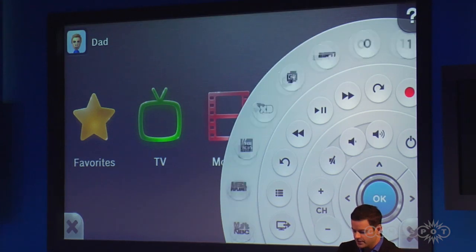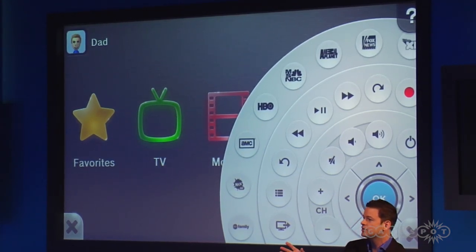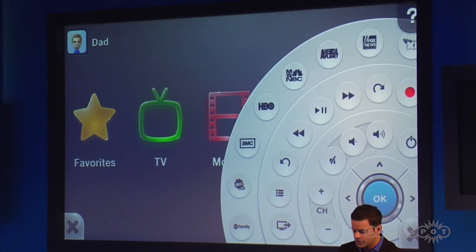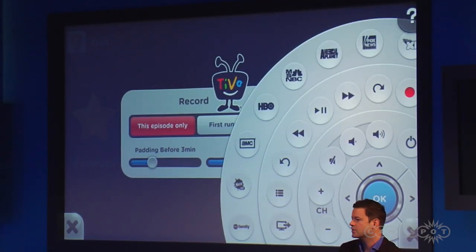And I love this because it's also going back to your profile, and it's automatically adding your favorite TV channels to this outer layer of the remote. So when you know where you're going, you can just, with a quick touch, be on your way. I can also interact with my DVR from this screen, as well as control simple aspects of my TV.